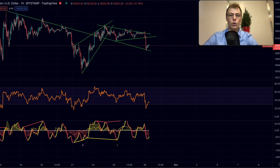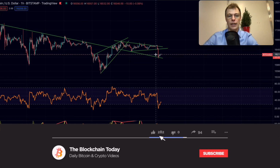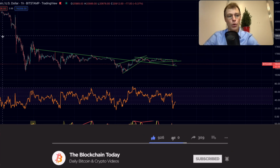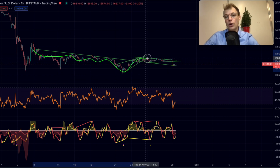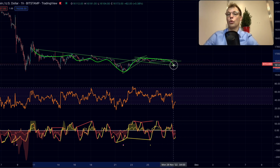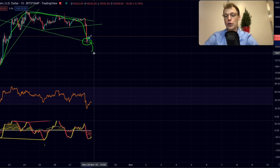However, we did see Bitcoin going down to at least 16,000 US dollars, and there's also a level I pointed out in yesterday's video. Why is this level important? Well, the former resistance, as you can see right here, that we broke, should hold as support for Bitcoin to continue this uptrend. And right now this level is still holding as support. Doesn't mean that it has to hold as support in the future.